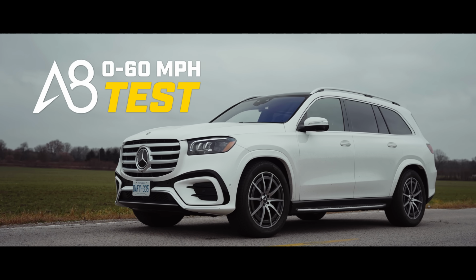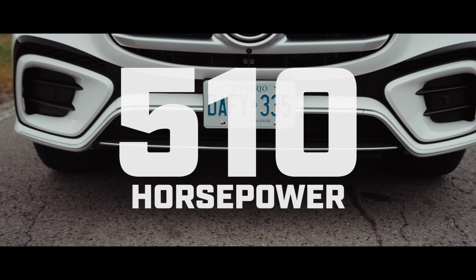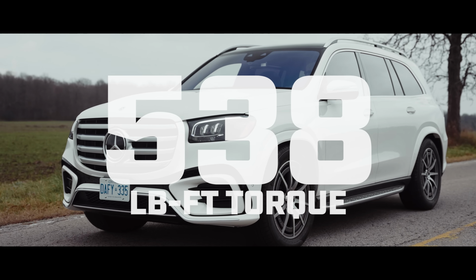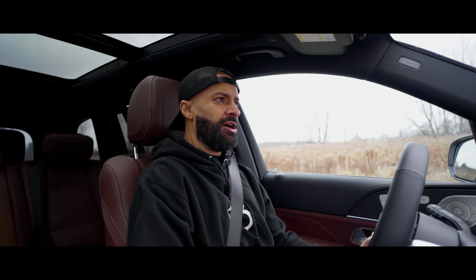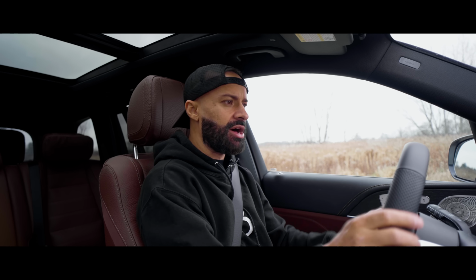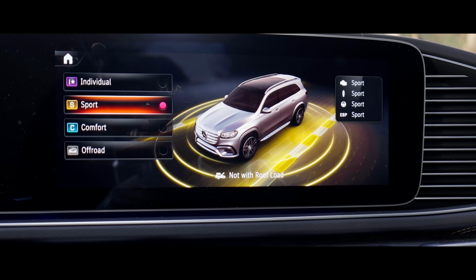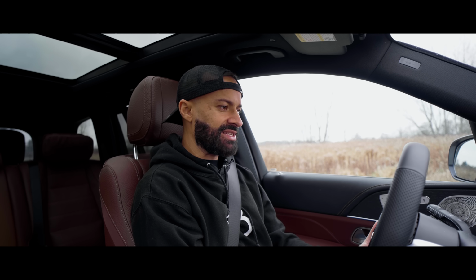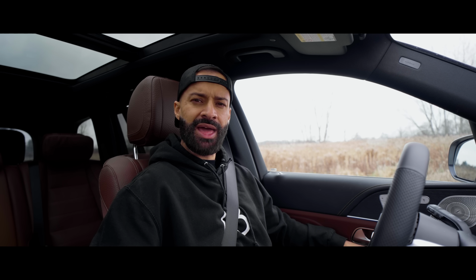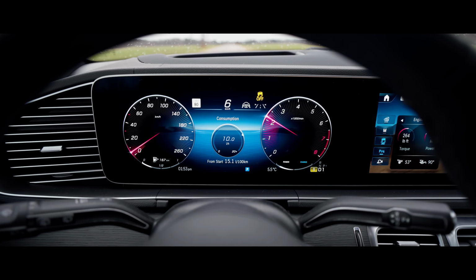We've got a Mercedes-Benz GLS 580 that makes 510 horsepower and 538 pound-feet of torque out of a bi-turbo V8 that's 4 liters in capacity. Okay, I've got my Dragy on. Let's see what this thing does. I will put it in sport mode. Cool, cool, cool. Let's hit some gasolina. There's no launch control here. I will just hit some power like I am right now and let go.